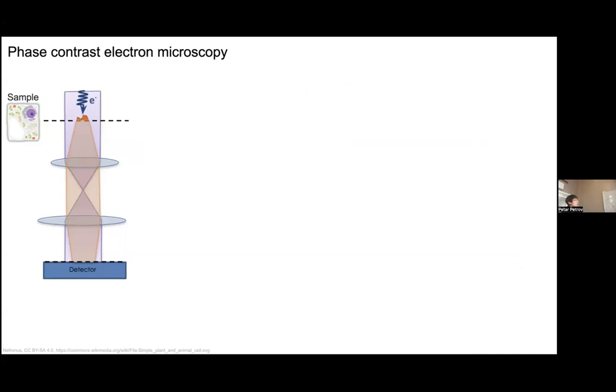As I mentioned, these electrons, we can think of them as waves. We pass them through some sample. And in a microscope, part of it goes unaltered by the sample and just passes straight through. So this is what we call the unscattered beam. Part of it does interact with the sample. You've got stuff in the sample, and as Peter mentioned, that introduces a phase shift on the electrons. And so that's shown here. This is the scattered beam with this tiny little phase shift.